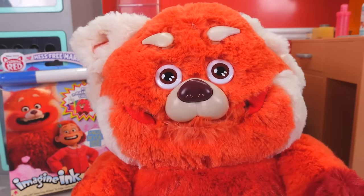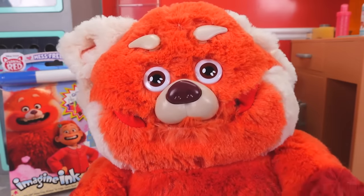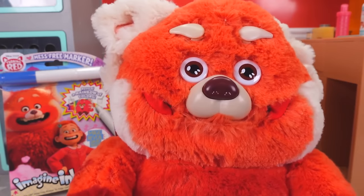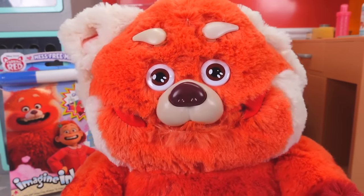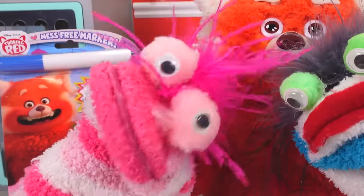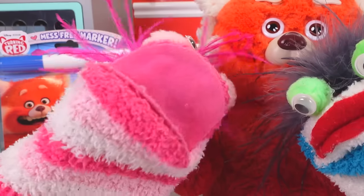I don't mind being a red panda so much anymore. You guys are so nice. And I understand why I wanna eat bamboo, hang out in trees, and, well, eat insects. Thanks, guys. You're super duper welcome. It was so nice to meet you. Yeah, I hope we see you again real soon.